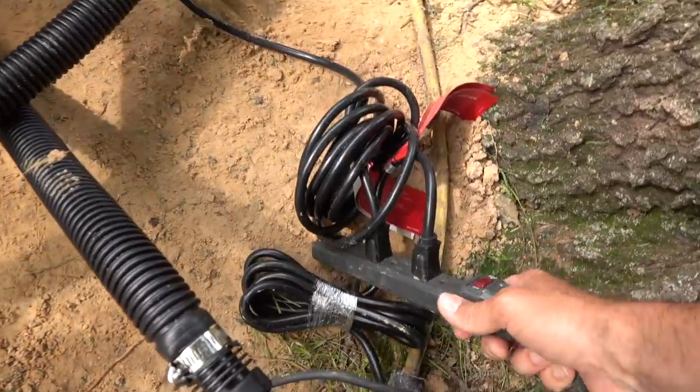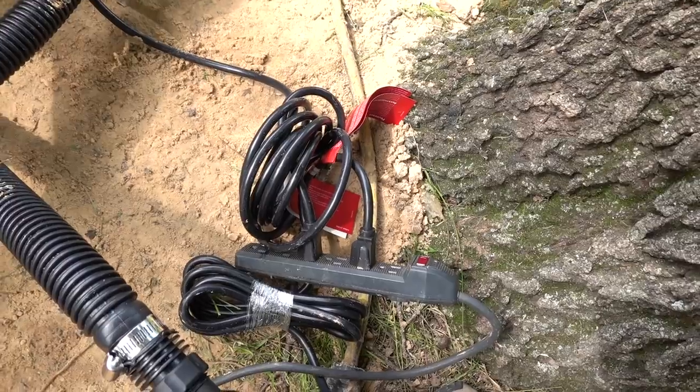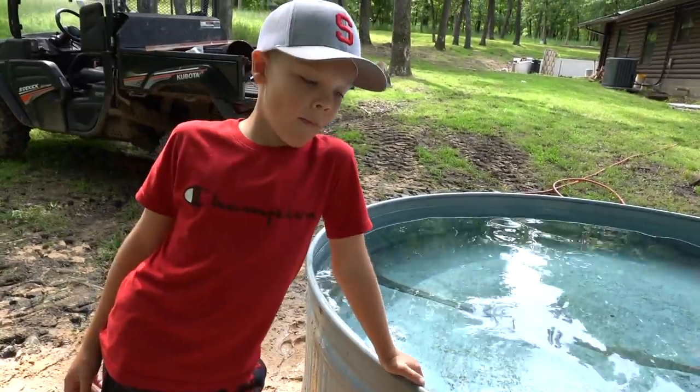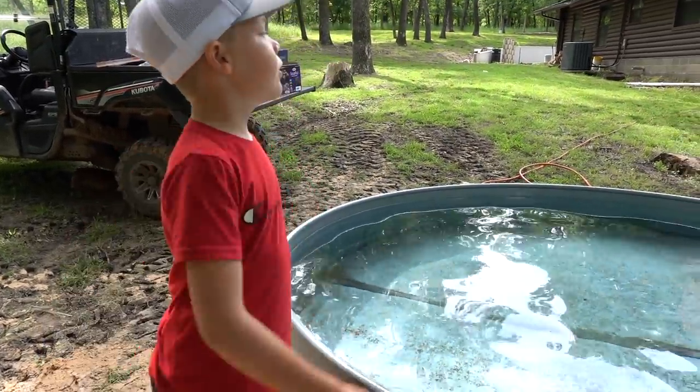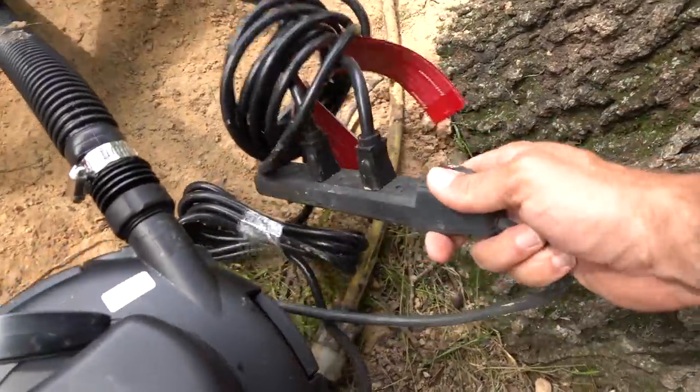Got everything plugged into the circuit breaker. The circuit didn't come on. Oh, it's not plugged in. It's plugged in up there. We're plugged in here. We don't have power here.